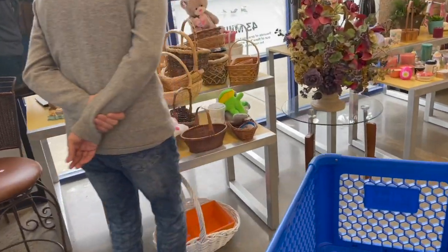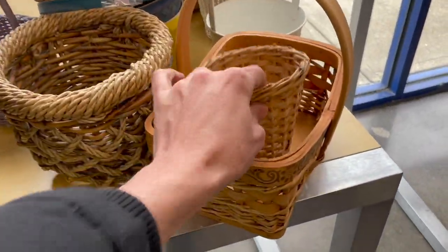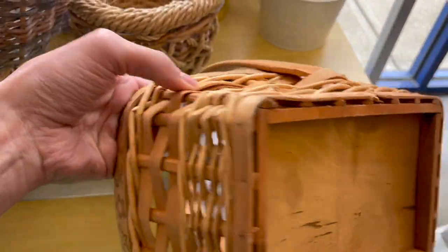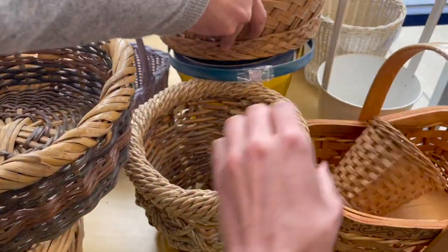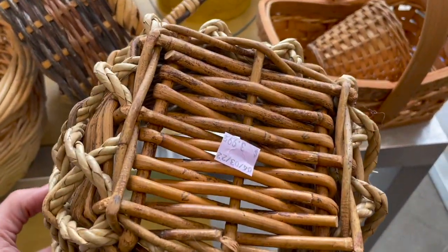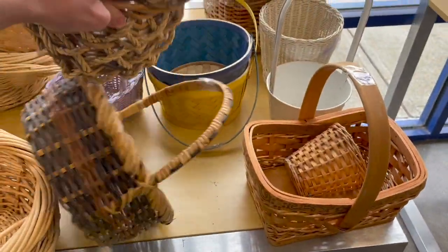Let's start over here. Ooh, we have some baskets. Nice. Oh, look at that one. I like that. Made in China? Made in China. This one has a little weight to it. That's different. I like that. Well, I don't want to make a mess.